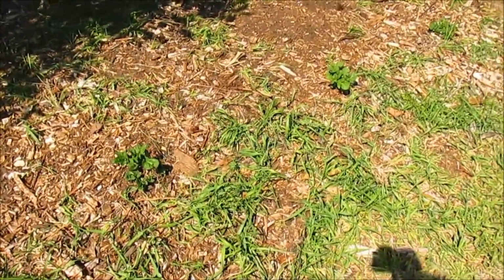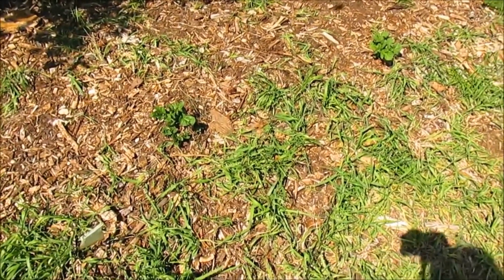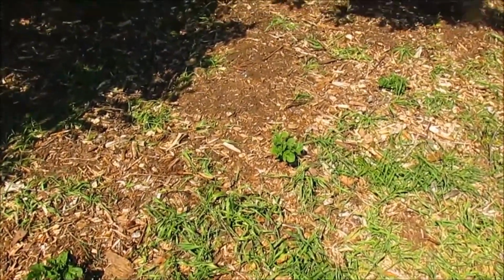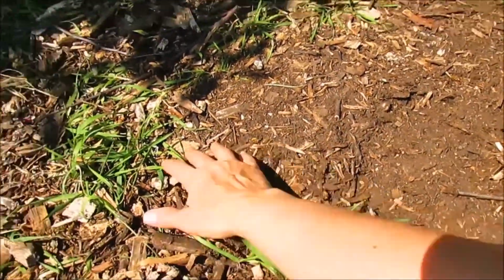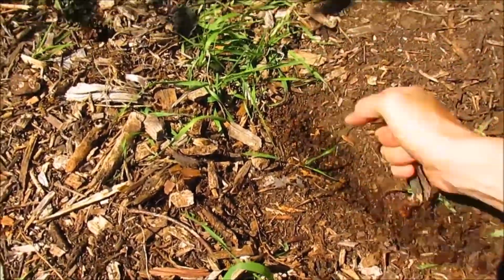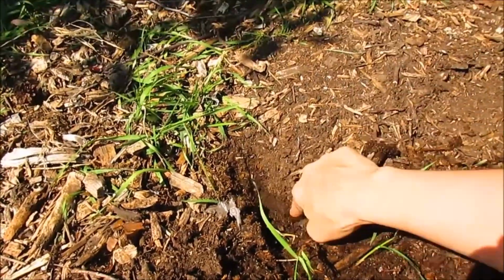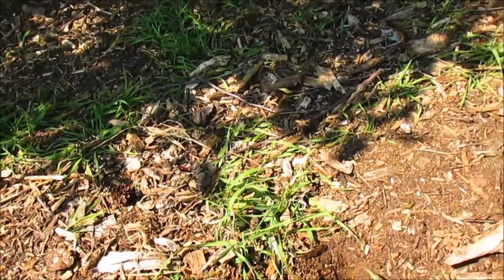And the thing with wood chips, they will not hold back the weeds if you don't put them down thick enough. And in this, here we put it down a good 4, I don't remember exactly how much this was. It's been dug into. Still wood chips. There's some dirt down there, I think. Okay, so that's about 4 inches.